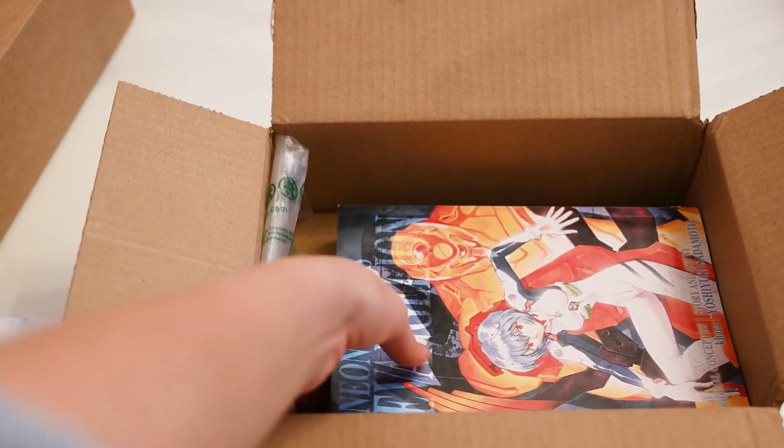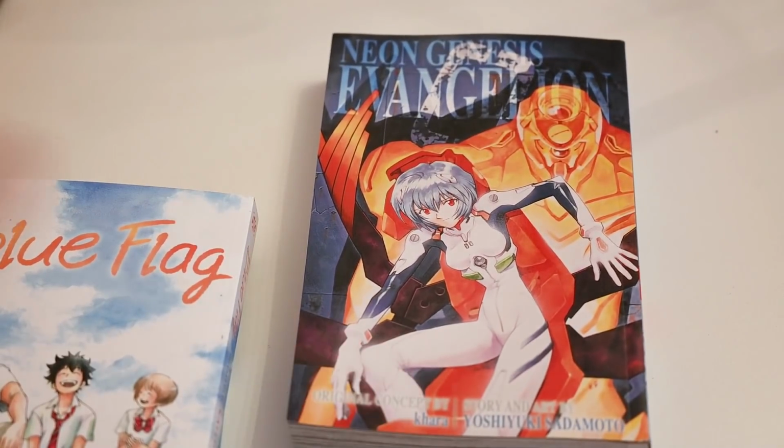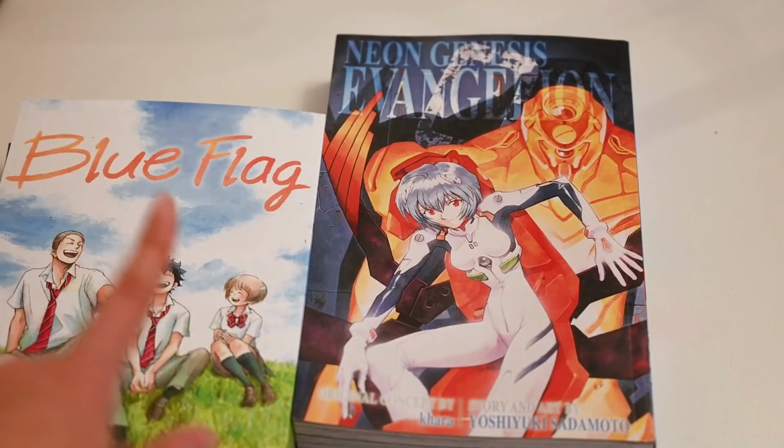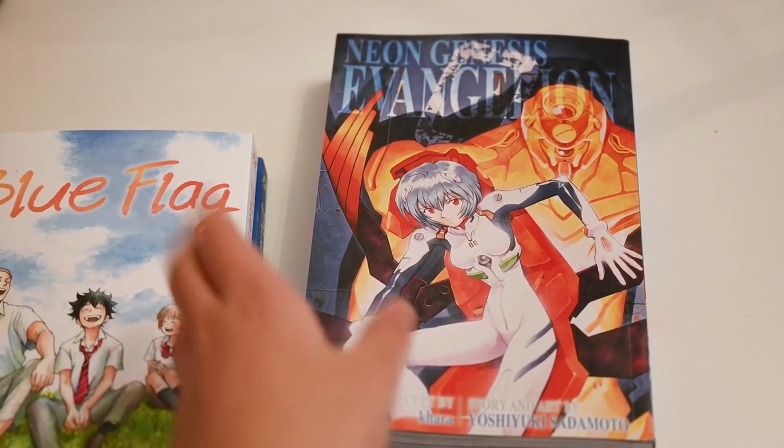Next up is Neon Genesis. And so I started reading the first volume and decided to pick this one up along with the volumes of Blue Flag because I saw it was available on Amazon, and I got really excited.